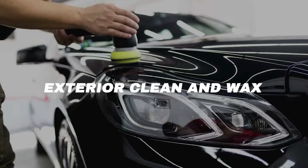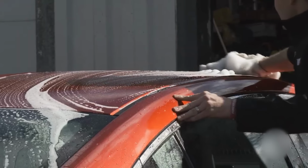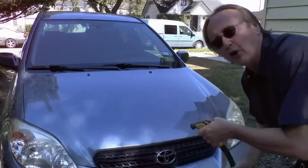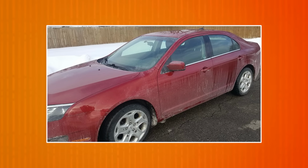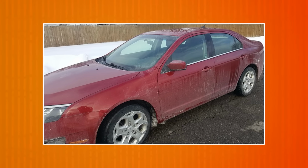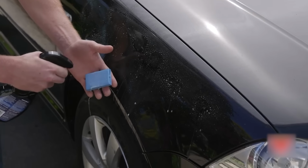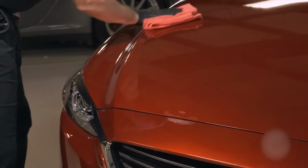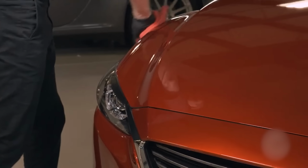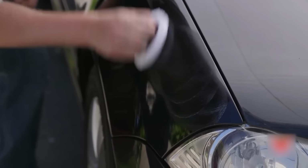Exterior clean and wax. Washing your car isn't just about looks, it helps protect the paint and prevent rust. It's a good idea to give your car a full wash every 6 months, or more often if it's exposed to a lot of salt, dirt, or mud. You can go through a car wash or do it at home using proper car cleaning products. For extra protection, finish with a coat of car wax. This adds a shiny layer and helps shield the paint from sun, dirt, and water. You can wax it yourself or have it done at a car wash.